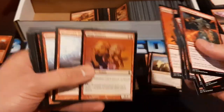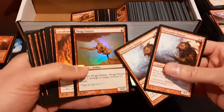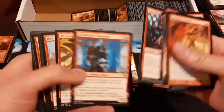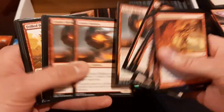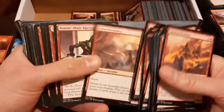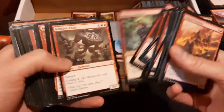The Mog Flunkies, there's another Fire and Lightning one there. Mog Fanatic. I played that for a very brief while in my Modern Burn deck. That card was much better before the damage on the stack rule got changed. I believe they said that all of this stuff is between original Zendikar block and Crimson Vow. So there's quite a few good commons and uncommons that could be in here. Found a few of them already.